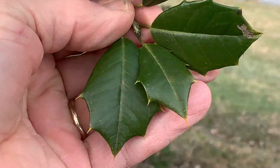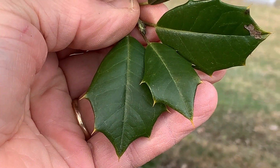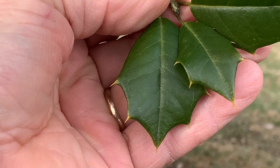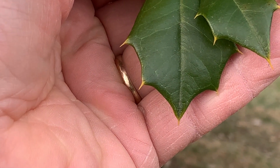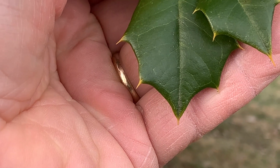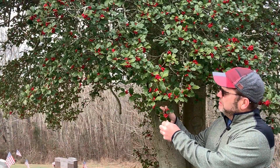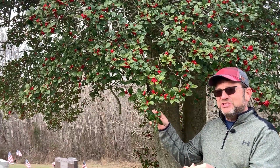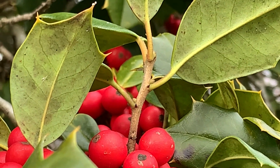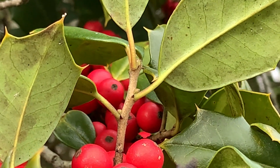They're very thick, very leathery, shiny on the surface, not very large, maybe up to a couple inches in length, but they've got these very sharp pointed tips. And that's a great ID characteristic for American holly. The twigs are fine. The buds are very small, up to only about 1/8 of an inch in length. They can also have little rusty red hairs on those new growth twigs.